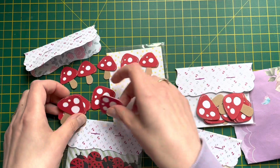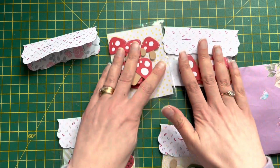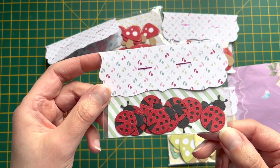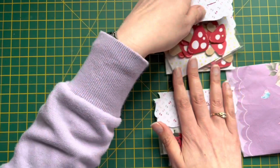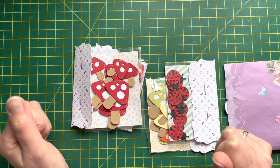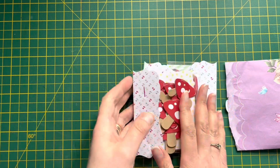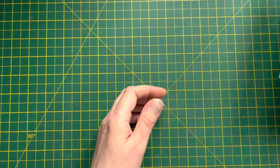I'm going to enjoy using those in my projects, so I've got two of the red ones, and then the multicoloured, and then the little ladybirds as well, which I think are so cute. As I say, I'll leave a link to Lisa's video where she talks about what she's selling, because she's selling some other things as well that I didn't buy. I must stop buying. I just can't resist. They're really useful in my stash. So thank you very much for that, Lisa.